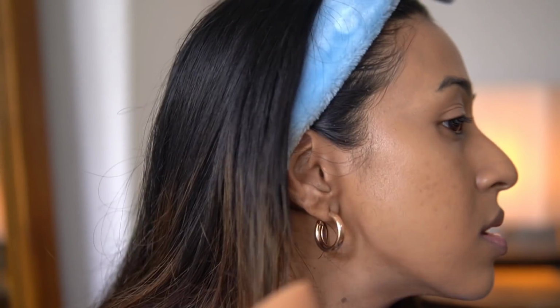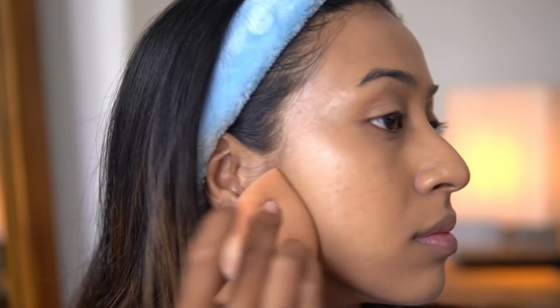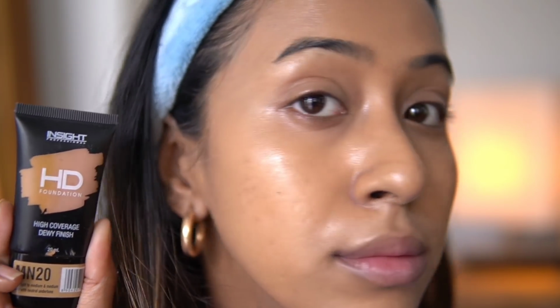and sits so nicely on your skin. It has been my favorite foundation ever since I got it, and if I'm going out and about, if I know that I am going to take pictures and whatnot, I always use this foundation. It wears very beautifully also on my skin, so that is something that is important to note as well.